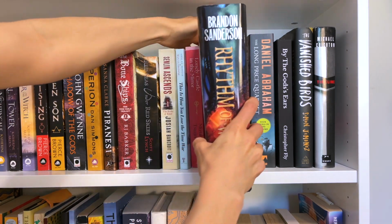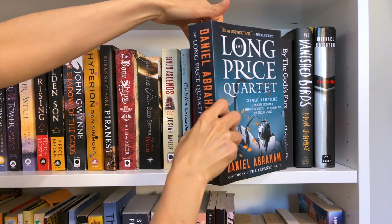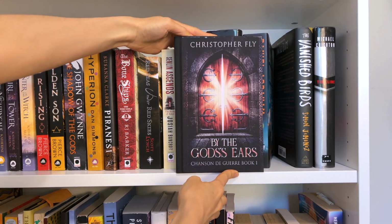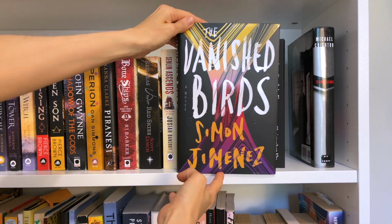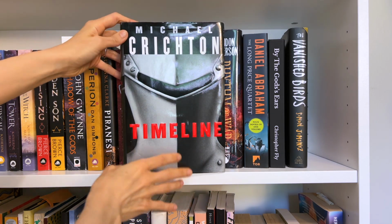And then I have Daniel Abraham's Long Price Quartet, gifted to me from Evie, from She Was Only Evie. I am so excited to read that. Christopher Fowler's Bryant and May I just recently picked up. The Vanished Birds was gifted to me from Evie again. I've heard phenomenal things about that book. And Timeline, I've mentioned in a few videos.